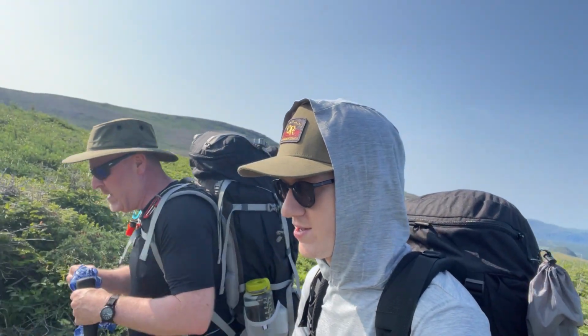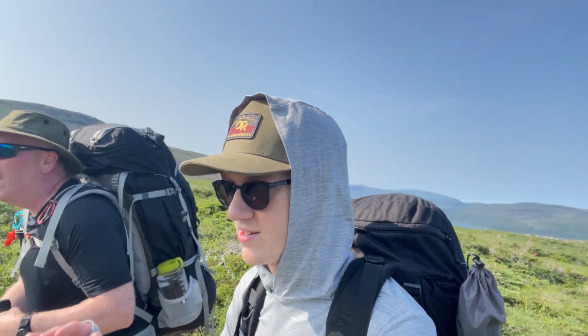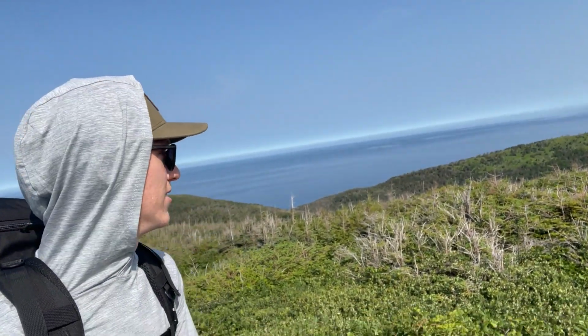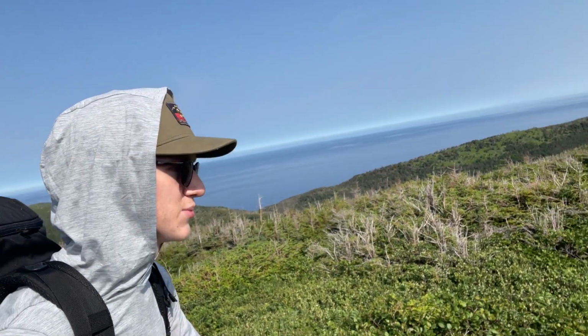So we're about a kilometer in, and based on the map, we're at our peak elevation, about 300 meters. You can see we've got the ocean now. Ocean view, beautiful. And it's pretty much all downhill from here, quite literally.